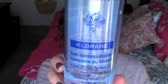In an effort to use this up, I started using it again in March and really fell in love with it. It's the Klorane Soothing Makeup Remover with cornflower water. This is a lot like the Bioderma H2O solution. It's very soft and gentle. It does a really good job of taking off eye makeup. You can use it to wash your whole face, but then I find you go through it like crazy because you end up having to soak a bunch of pads. But it's really, really nice for taking off your eye makeup.